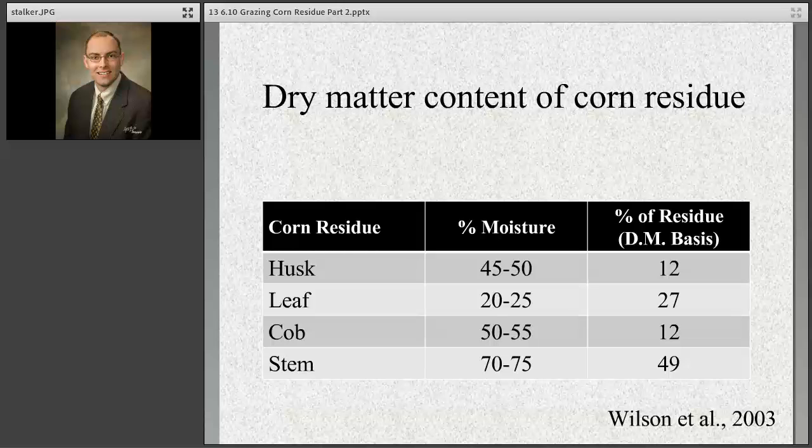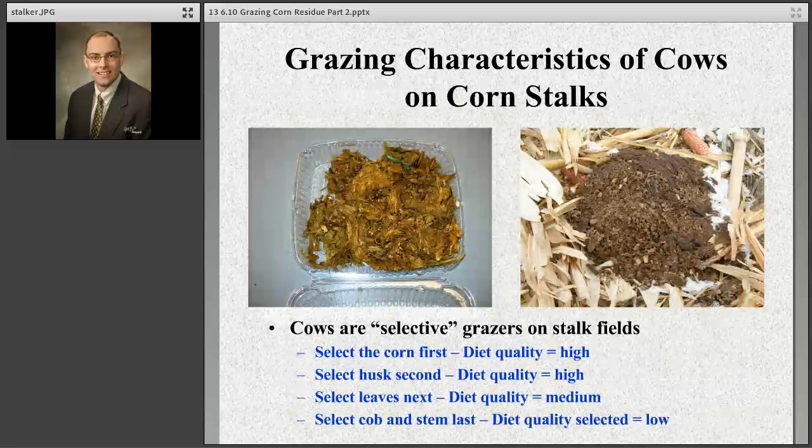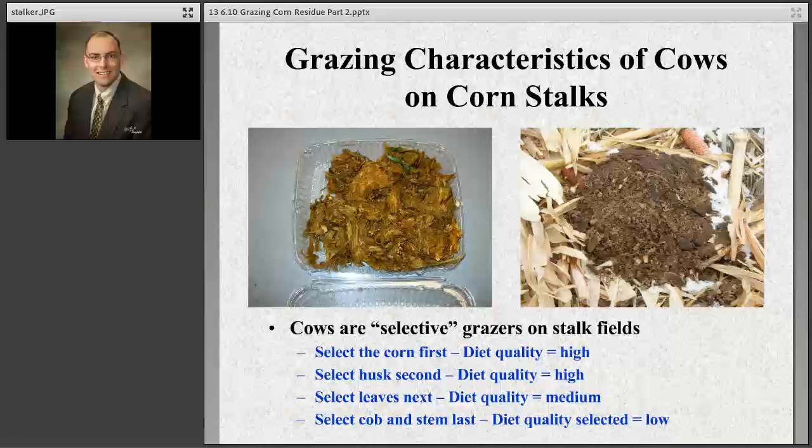And what happens, because of the difference in the nutrient content of the parts of the corn plant, is that cows are really selective, and they first eat the most nutritious, most palatable parts. So when we first turn cows out into a cornfield, the first things they select are all the down ears and whatever grain they can consume. Okay, so initially their diet quality is really high. Next, they eat the husks, and when the husks become less abundant, they start eating the leaves. And if we leave them in the field long enough and force them to, they'll eat the cobs and the stems. Obviously it's not strictly in this order. Certainly cows will eat some leaves before all the husks are gone. But for the most part, this is the order that the cows prefer the different parts of the corn plant.